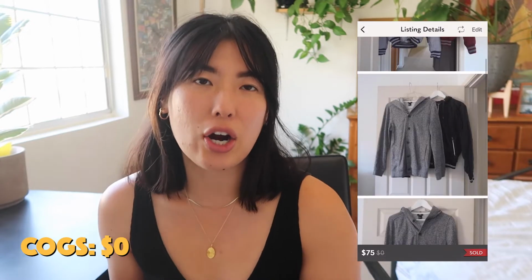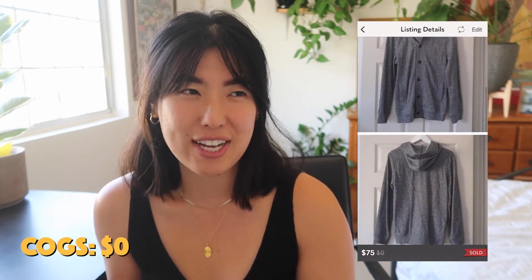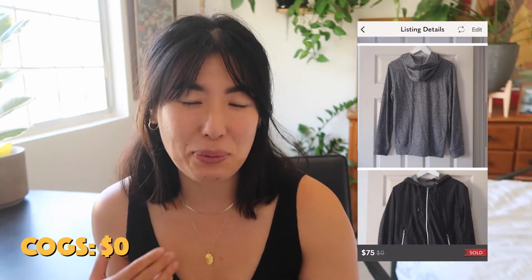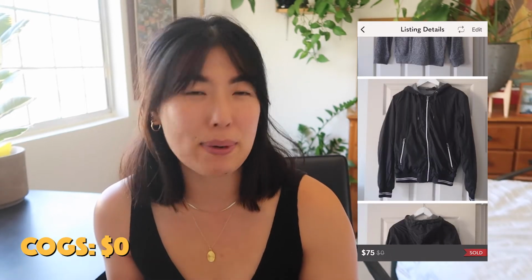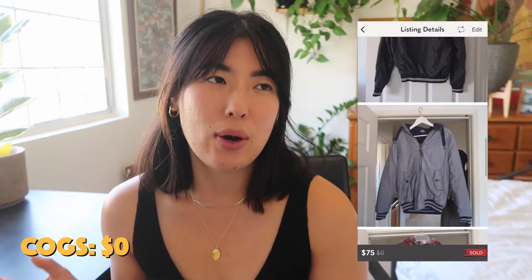The first listing that sold almost immediately are 4 H&M jackets. So I set the price at $75. Honestly not expecting that it would sell at $75, but somebody did. It sold full price. I didn't even have to send out an offer. So what it breaks down to is $60. It gives me $15 per jacket, and honestly speaking, for not having to put any time or any money into it, I think $15 per item is completely fair.